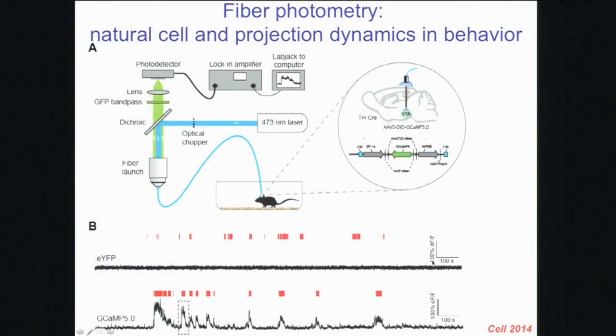But you can actually end up doing this in a brightly lit room if you just express yellow fluorescent protein by this means, and you do a task, in this case sucrose consumption, and you use a lickometer, so every lick that the animal makes on this little spout to get a highly appetitive sucrose-containing solution is picked up, as indicated by the red bars. You don't see an activity-dependent signal.